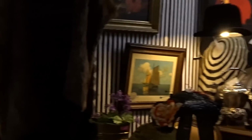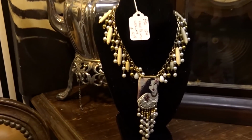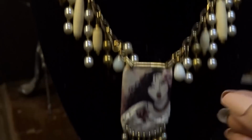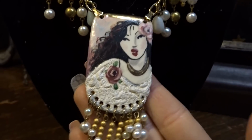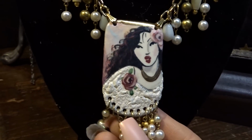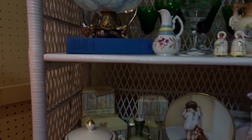Now this has caught my eye. Let's check it out together. What is it? It's a hand-painted necklace for $48. It's got this beautiful geisha on it. I actually think that's pretty fairly priced. That is definitely a beautiful statement piece.